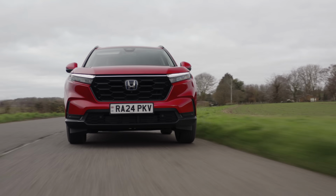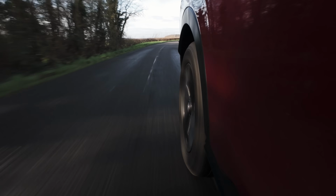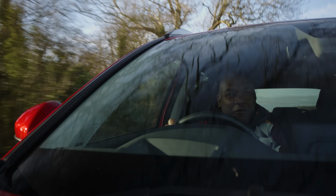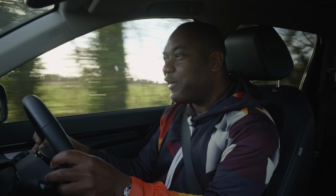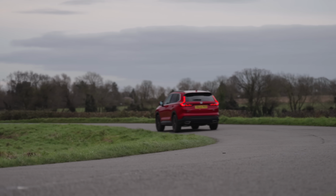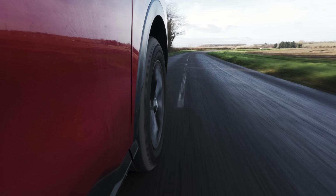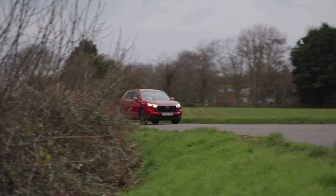The suspension in this car is really good as well. It soaks up most of the imperfections you get on the average British B road. It's soft, it's plush. Yeah, it's just a lovely car to sit in and drive. What's probably less good is the NVH, the noise, vibration and harshness. There's actually quite a lot of road noise coming through, a little bit of wind noise when you go in at higher speeds, but it's by no means a deal breaker.